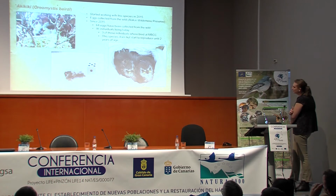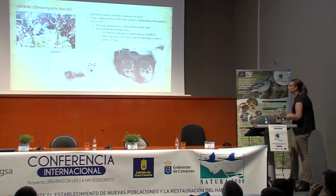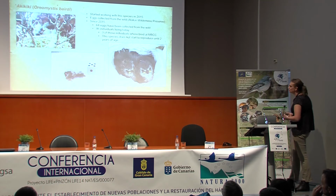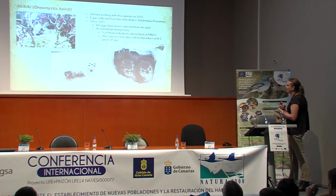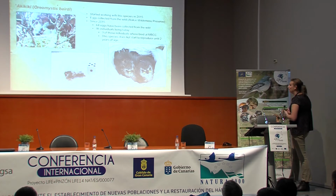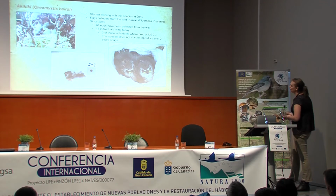All of the akikiki that we have were collected as eggs from the wild. We collected 64 eggs, and 46 of those individuals are living today. The akikiki doesn't start reproducing until they're 2 years old. We started collecting eggs in 2015. In 2015, we hatched 11 chicks, and only one female hatched out of those 11 birds. And so we've kind of had a skewed population.